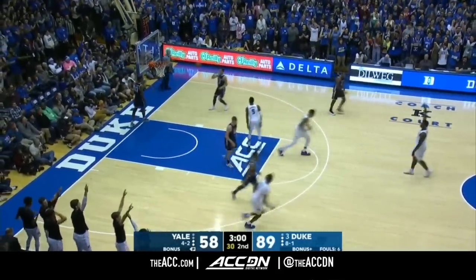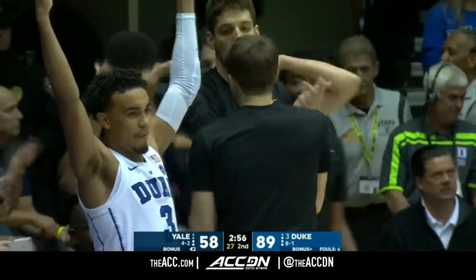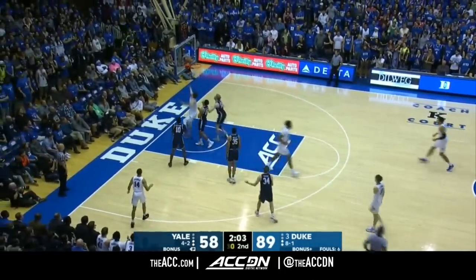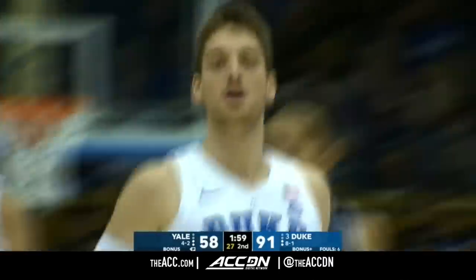I think the Cameron Crazies are now chanting, "We want Harvard," as White knocks down the three. Seasons, and they're still playing for something here. O'Connell had to put it up with the shot clock winding down, and just into the game, Antonio Brankovic.